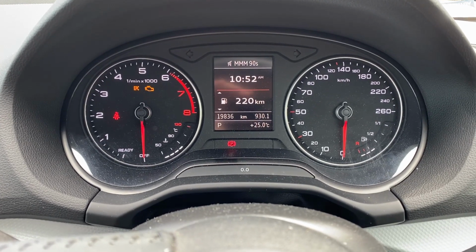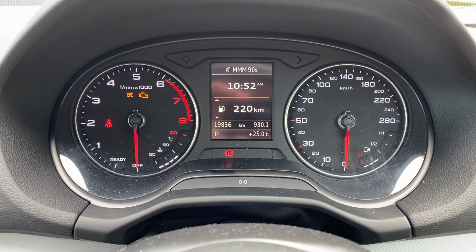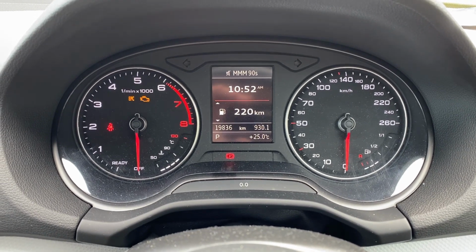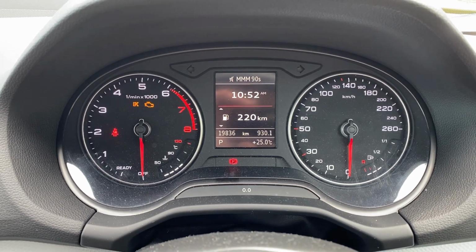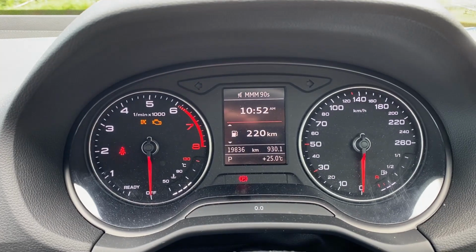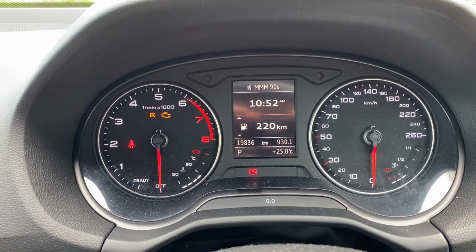If you went for the TFSI 40 model, you'd get the option to upgrade to a virtual cockpit if your preference is the virtual cockpit, and that would probably make the car look a bit more modern inside here. So you've just got your tachometer on the left there, you've got your DIS in the middle there, and the DIS just displays similar to all the other Audi DISs. You've just got your kilometers till empty, then you've got some other options like your efficiency mode, compass, and a bunch of other details there. And then on your right, your speedo.